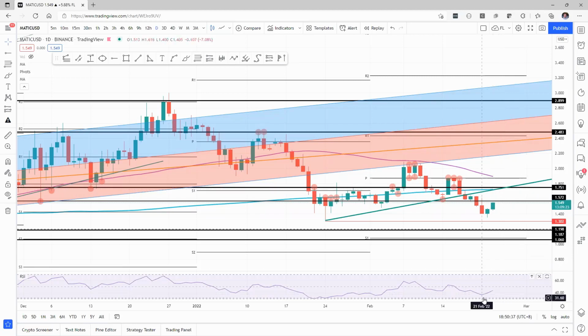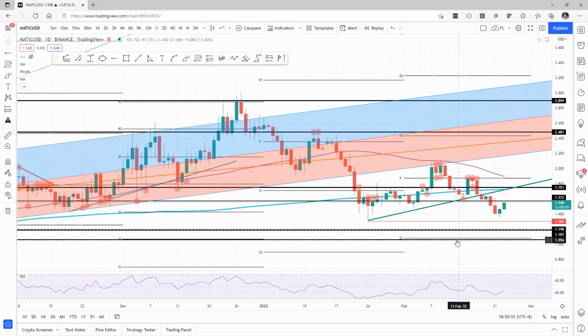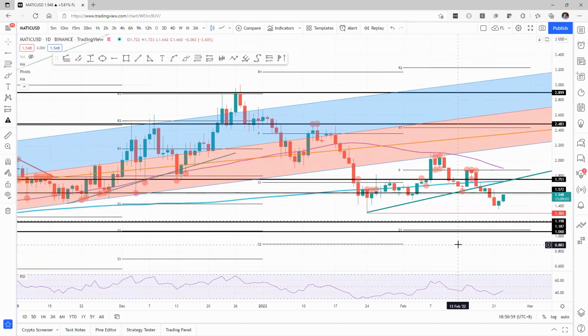Same goes for our barometer, the relative strength index, the RSI, which will probably be popping above 50 but is still nowhere near being overbought. So all green lights on that matter for Polygon to make some nice gains today and in the coming days. But like I said in the introduction, it all depends on headlines.